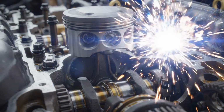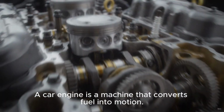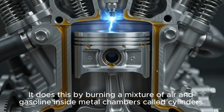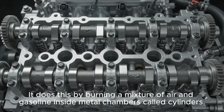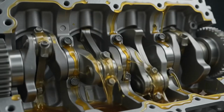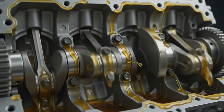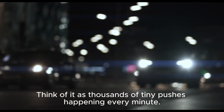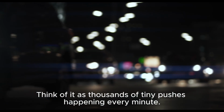Let's find out. A car engine is a machine that converts fuel into motion. It does this by burning a mixture of air and gasoline inside metal chambers called cylinders. The pressure from each controlled explosion pushes a piston downward, creating the force needed to move the car. Think of it as thousands of tiny pushes happening every minute.